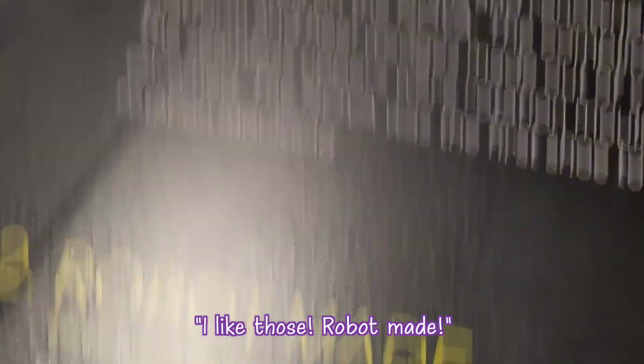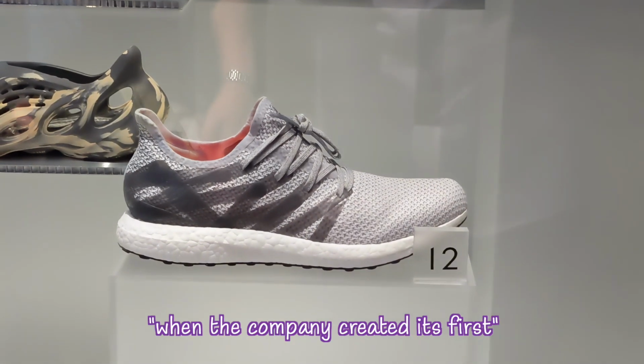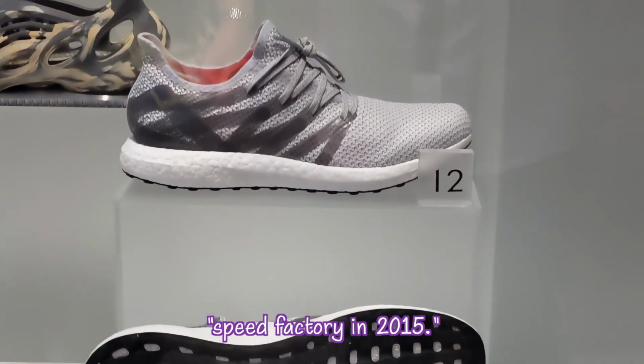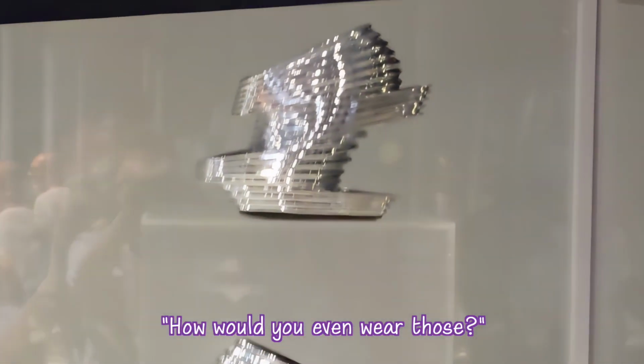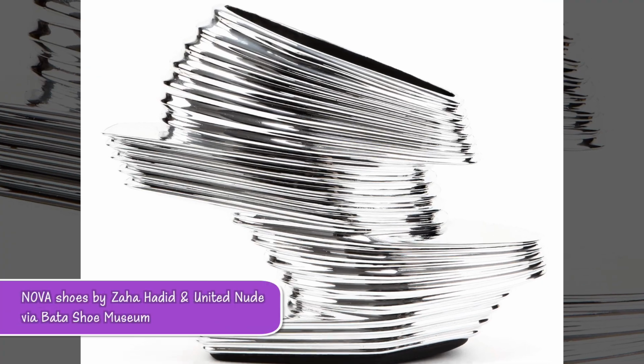Like those robot made. Adidas made them a reality when the company created its first speed factory in 2015. What's number 11? Those don't even look like shoes. How would you even wear those? Very carefully. They called them molded shoes that were made out of vacuum cast fiberglass encased in chrome. I think they were just a fashion statement or to show that we could do it, but maybe not necessarily that we should. A little Jurassic Park for you.